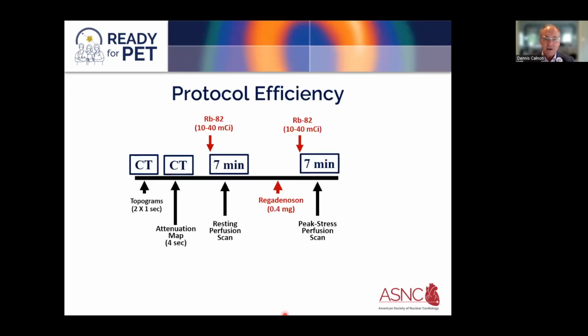The protocol efficiency is another strength of cardiac PET. This is the protocol that we use in my laboratory at Riverside Methodist Hospital in Columbus, Ohio. We start with a brief topogram image for positioning, followed by a CT attenuation map, which only takes about 4 seconds with our protocol. The 7-minute resting perfusion scan is acquired next, followed by pharmacologic stress. We are currently using regadenoson, followed by a 7-minute peak stress acquisition that is also gated and allows for assessment of myocardial blood flow.